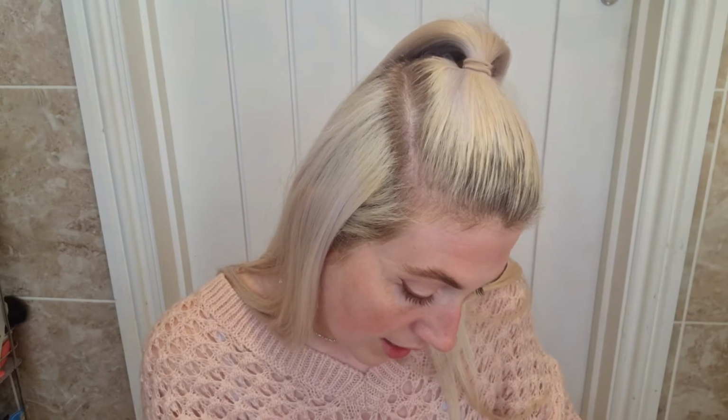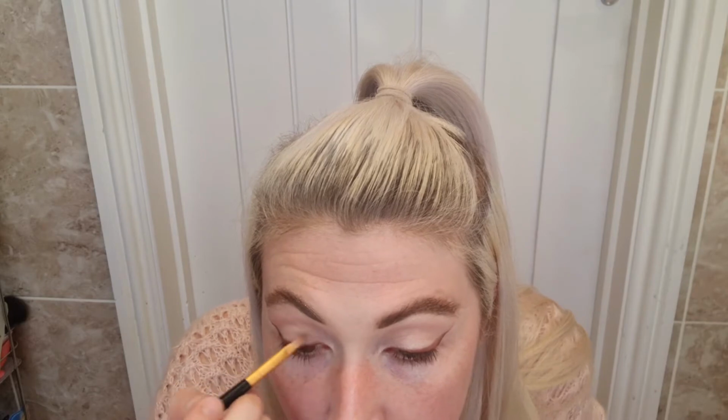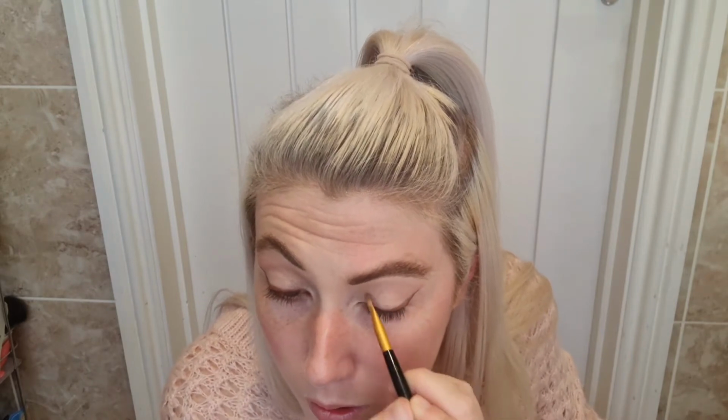And then I'm going to go in with a more sort of brownie. Let's go in with this. Oh my god, that's really dark. Yeah, that's really dark. Not sure about that. Let's go back in with that one again, just to disguise that darkness. Yeah, we'll leave it there, I think, because I think that looks just perfect on its own.